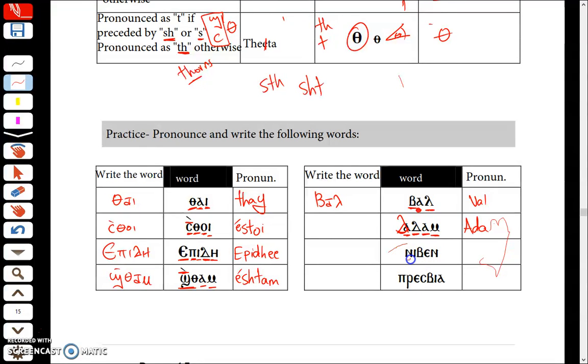Okay, next one you have an N, so that's a nay. Then you have an iota, so that's a ni, and then a beta that's followed by a vowel, so it becomes a V, and then an N, so it's niven. The A doesn't matter if this is long or short. The A just becomes niven. Niven I think means every. Then Adam is Adam.